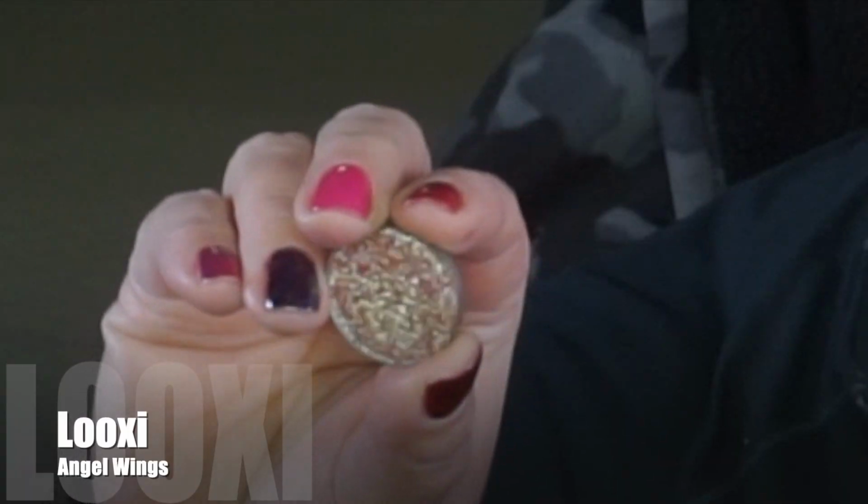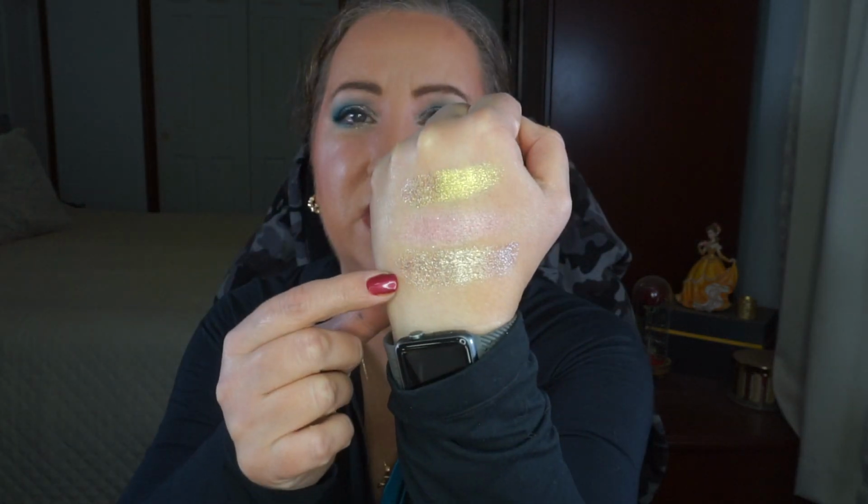The last episode that I'm rolling in is Point of No Return. In this episode, there is a lot of stuff going on with angels and using the human body as vessels for souls and angels and stuff like that. It's a very tumultuous part of the season, and a lot of angel action, and not all of the action is good angel action. This episode is very heavily angel involved, so I decided to bring in another Looksy shadow. This is called Angel Wings. Could not be more appropriate, and let me get you a swatch of that one. Here is the shade Angel Wings.